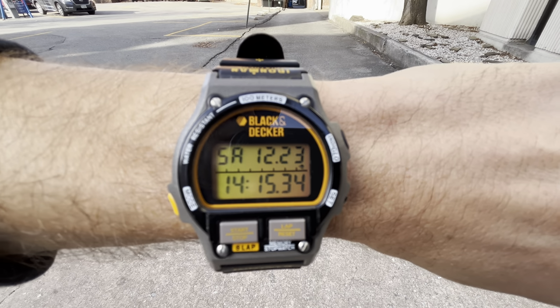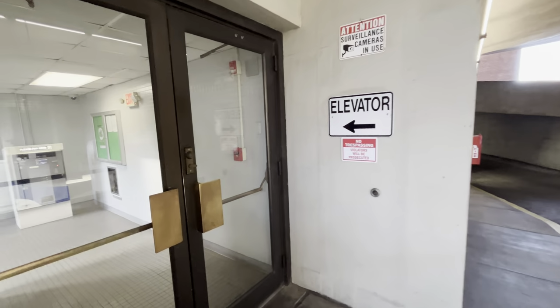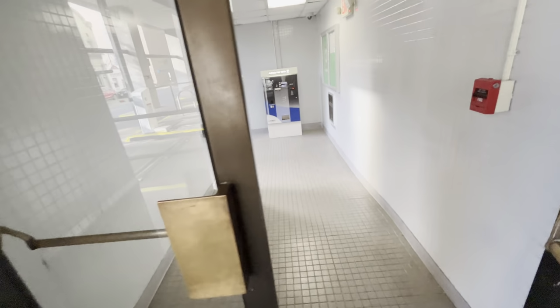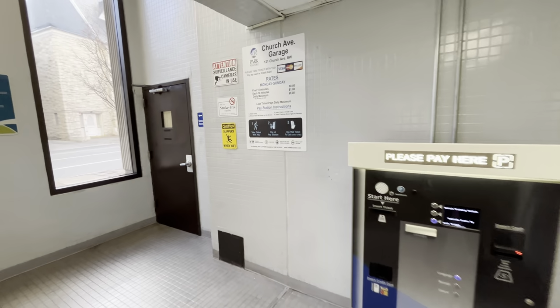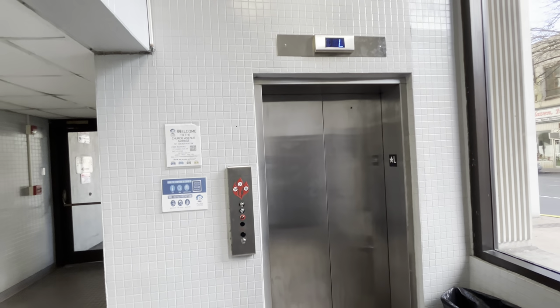All right, here's another time check on the trusty Timex Ironman. There's one more elevator in this garage, the DieselDucy Elevator. So, let's go ride this famous elevator located on the west end of the garage. This elevator features some high-quality Hollister Whitney equipment.